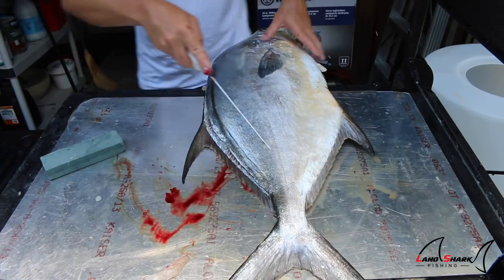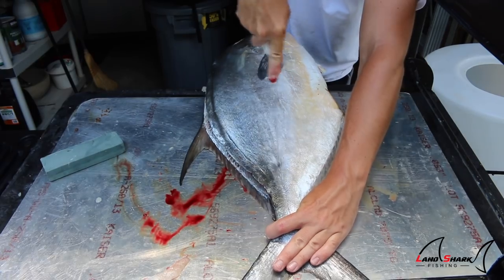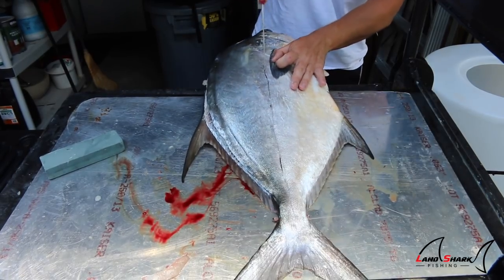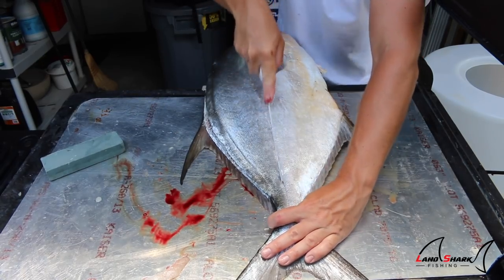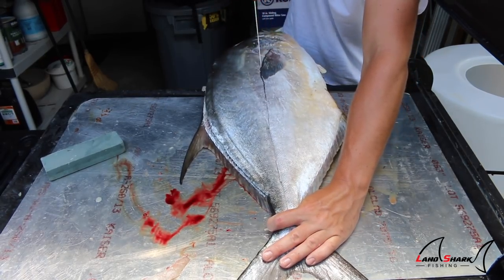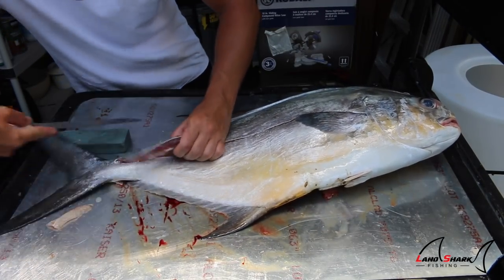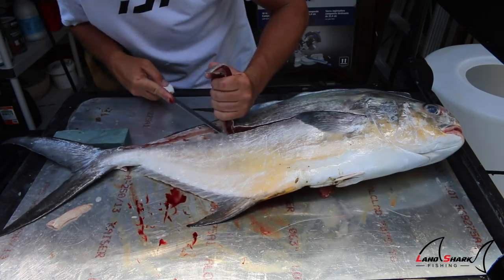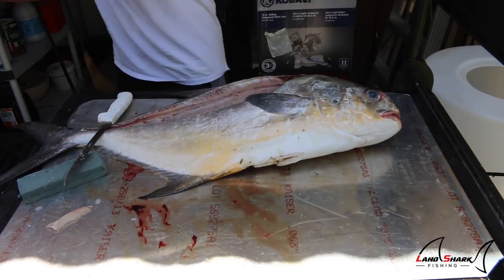Okay, I'm gonna do the same thing I did last time, just follow the spine right down the tail and make my cut right down the middle. These are a very broad-bodied fish, just like a tuna. Always make that cut down the middle. This makes your life a lot easier. And then this meat will just separate right off here. This is my second fillet right there. Put them in my bucket of salt water.